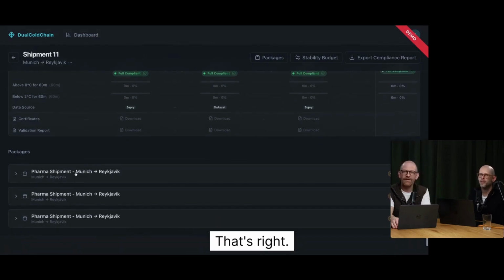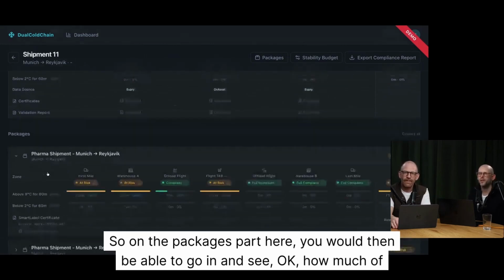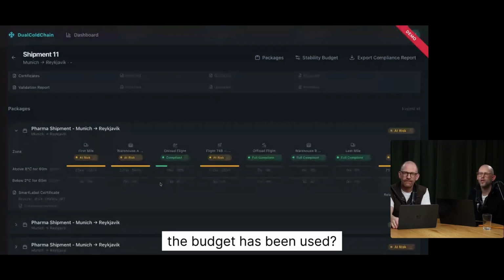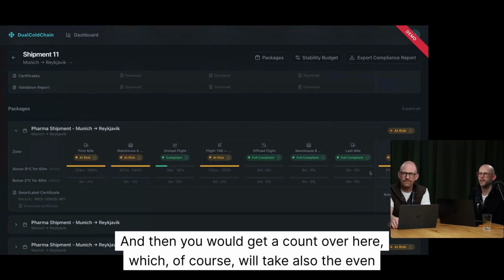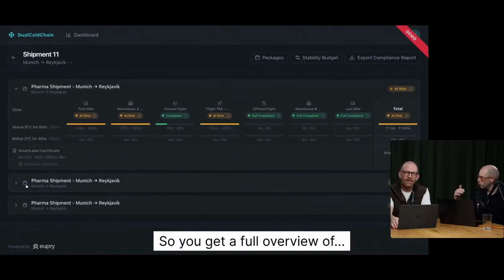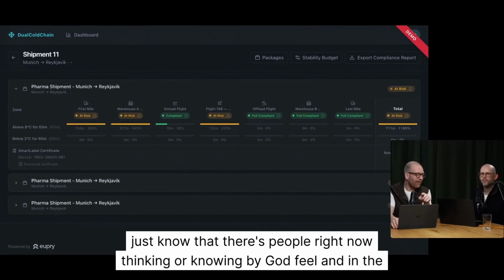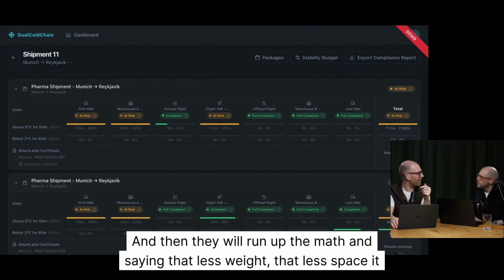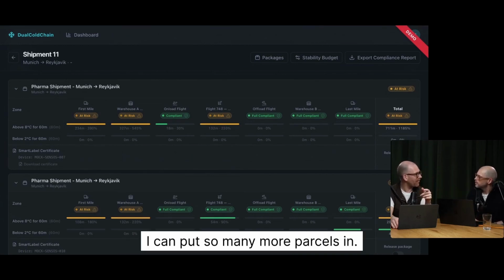That's right. So on the packages part here, you would then be able to go in and see how much of the budget has been used, and then you will get a count over here, which of course takes into account even the ones that are green, and so on and so forth. So you get a full overview. I just know there are people right now, by gut feel and in the data, who can, for example, replace a ULD with a thermo blanket. Then they will run the math and say, with less weight and less space taken up, I can put so many more parcels in.